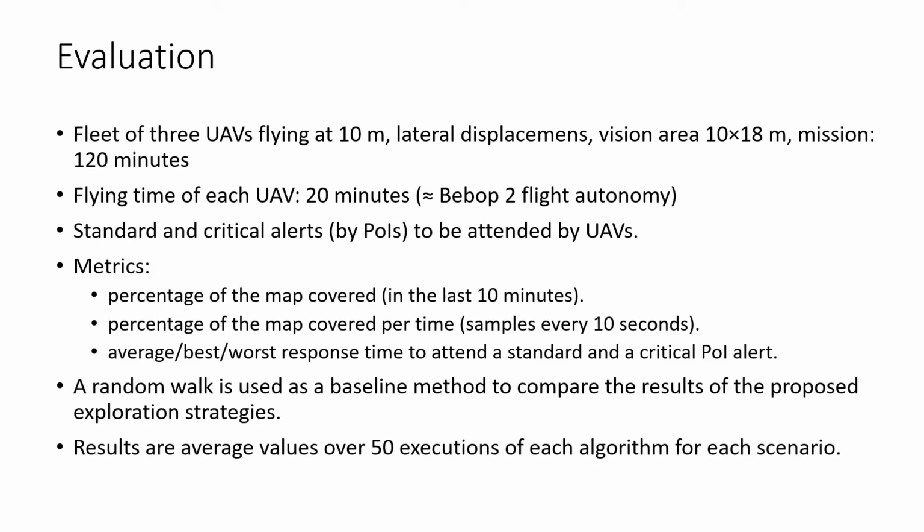The metrics evaluate the percentage of the map covered in the last 10 minutes, the percentage of the map covered by time, considering samples every 10 seconds, and the average, best, and worst response time to attend a standard and a critical alert from a point of interest. A random walk exploration strategy is used as a baseline method to compare the results of the proposed exploration strategies.